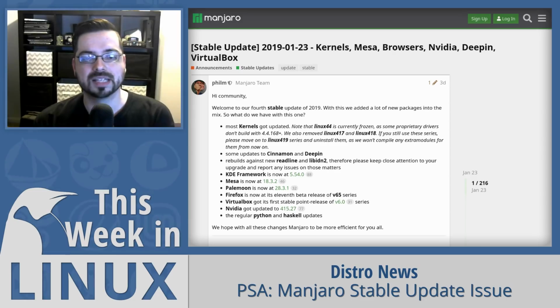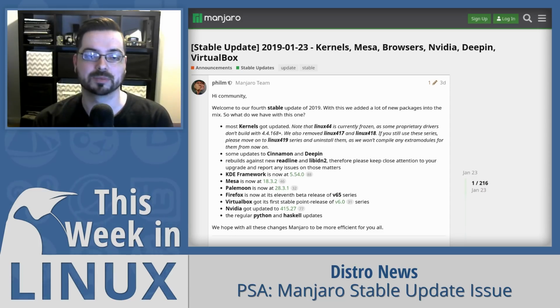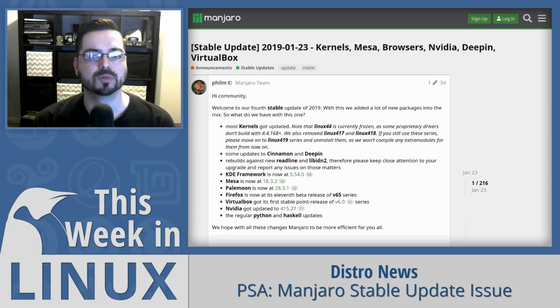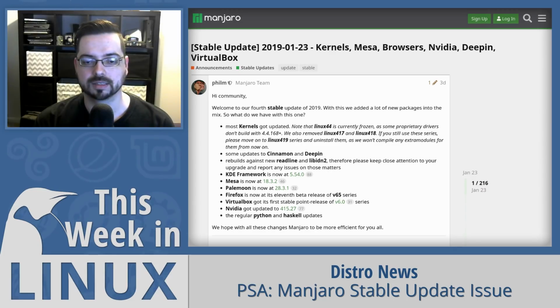So while this is not really that big of an issue and it's already been fixed, it's a good example to have a public service announcement saying, if you are brand new to Linux, use something that's more tailored to new users, like something based on Ubuntu or Ubuntu itself. So yeah, that's it.